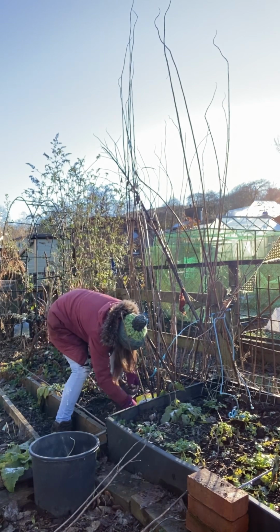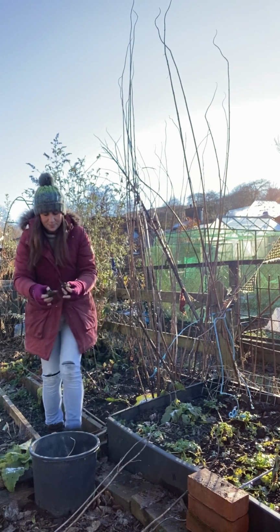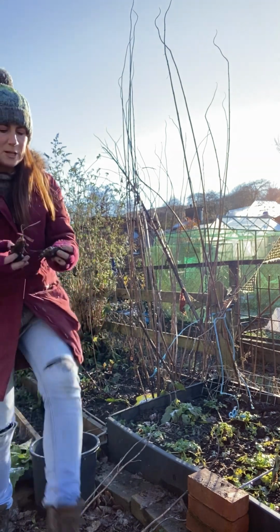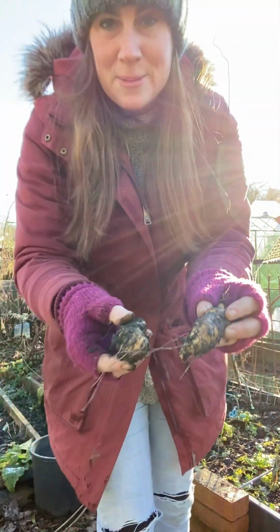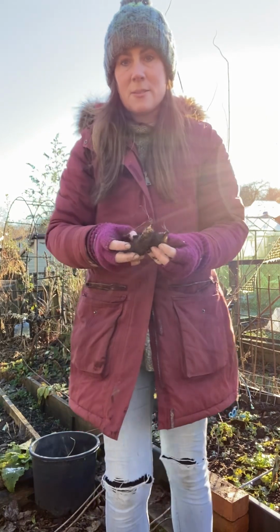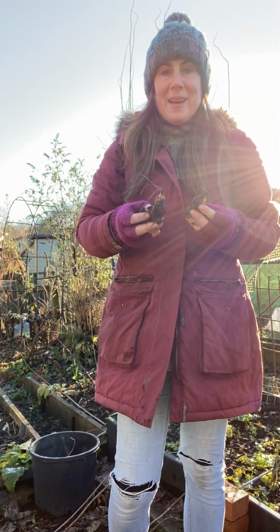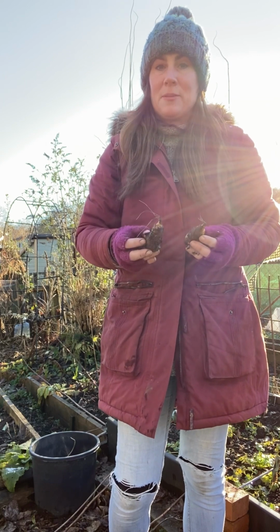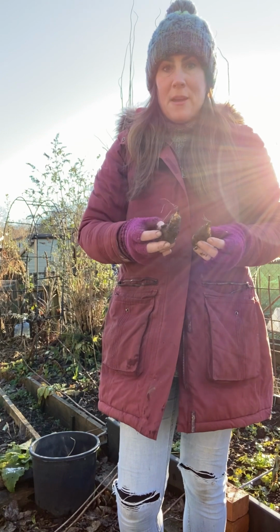underneath here, you will find your Jerusalem artichokes. Can you see? And there's loads and loads down there. So the one thing about Jerusalem artichokes is you will never find them all. So always plant them somewhere where you're happy for them to stay, or in a big pot. They are very, very vigorous.